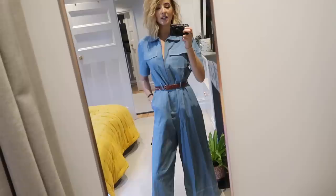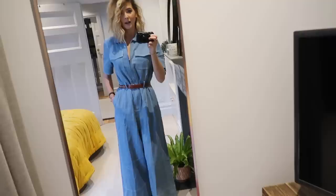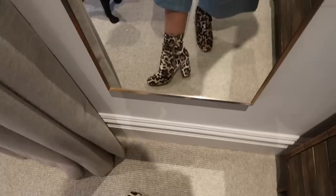Done. I just thought I would do a little outfit of the day in the mirror. Hello. Okay, so this jumpsuit is from ASOS. It's kind of a very thin cotton denim, very flared. There's Nala. And it did come with a belt that had a little diamante heart, but I wasn't really a fan of it, so I changed it up for one of my own belts.